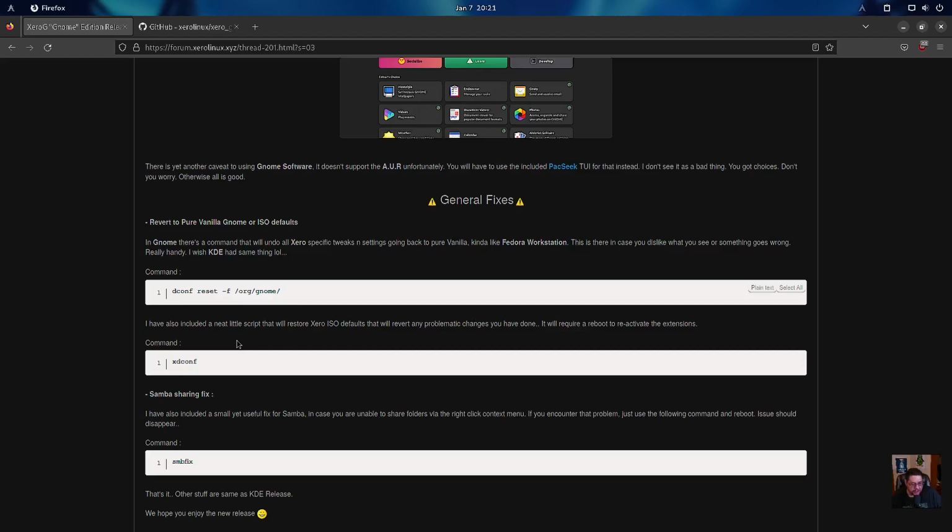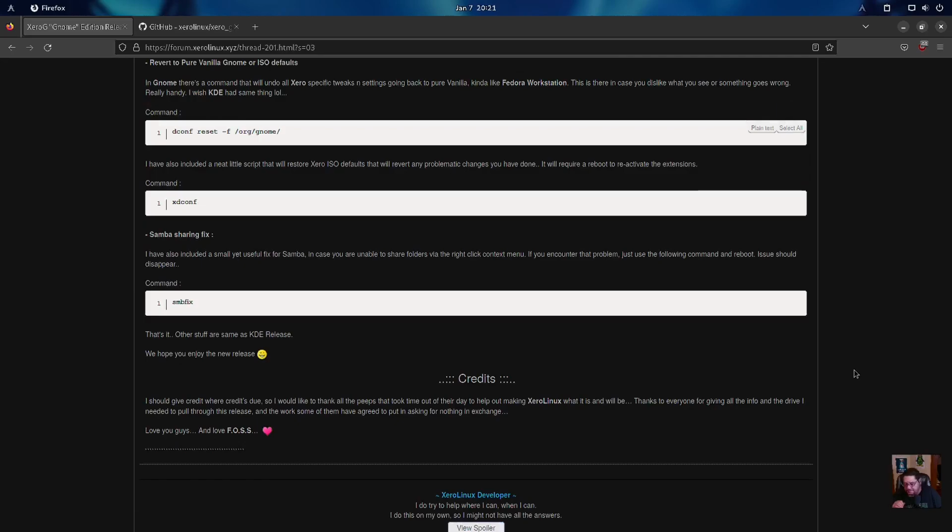There's also included a little script that will restore the Xero ISO defaults. So if you do something and it borks out your install here, you can just type the xdconf in there, and it should run that script and revert it right back to its original out of the box state.